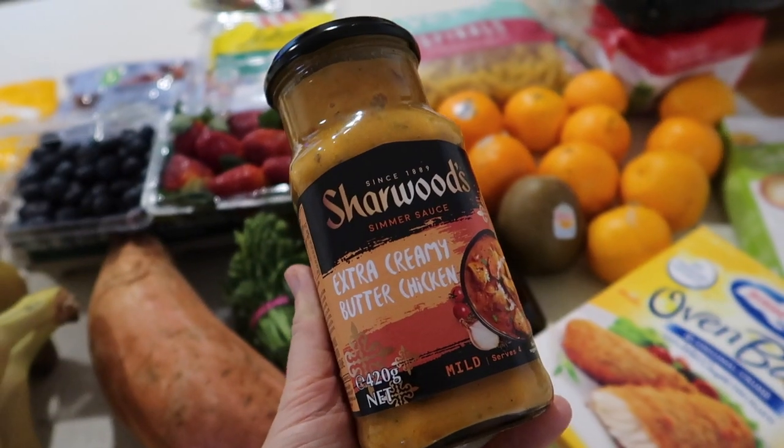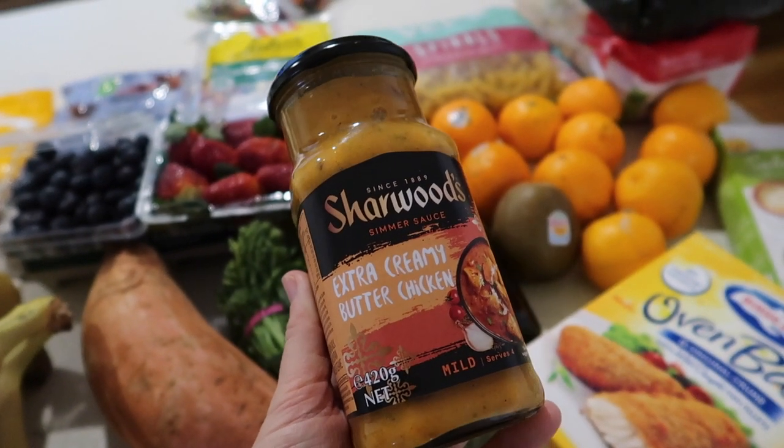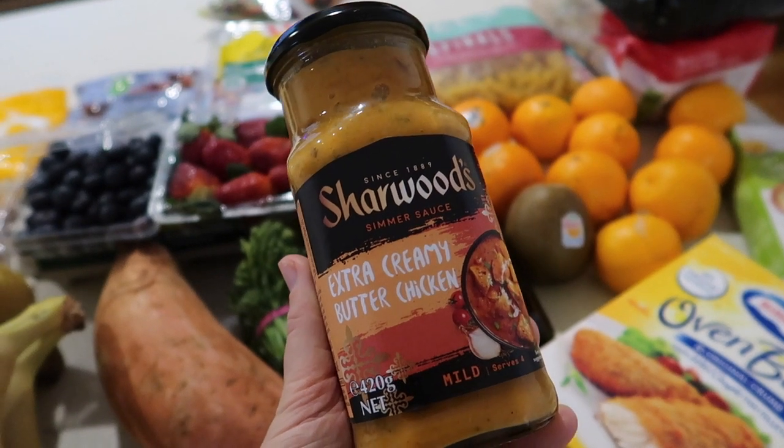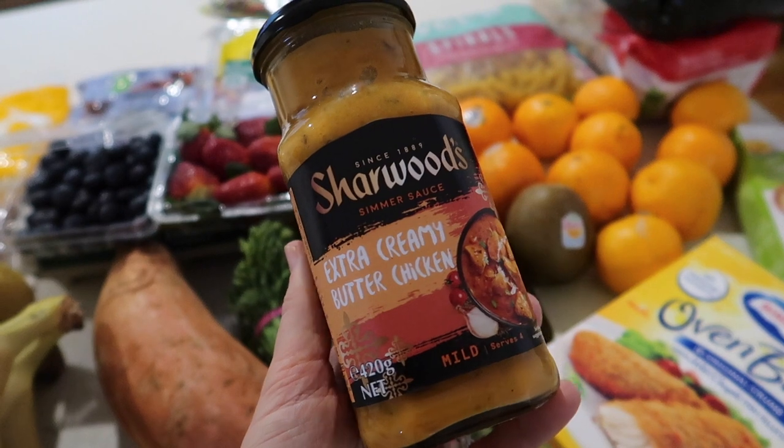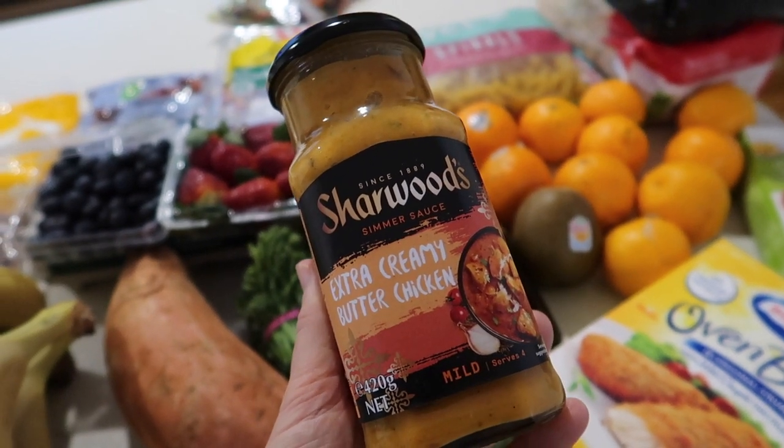I was just putting this away and I can see that I missed talking about the butter chicken. So I'm getting this for the pantry. Both kids love butter chicken, so my 1-year-old and 3-year-old. So that is a meal that we're going to be having every month.